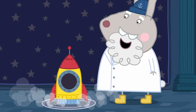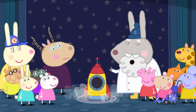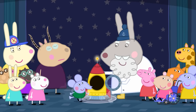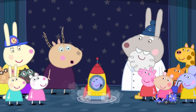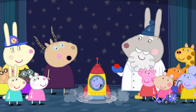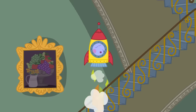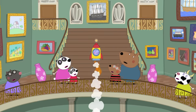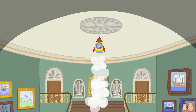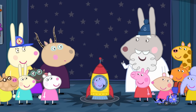Who wants to fly in this rocket? Me! It has to be someone small. There's not much room inside. I'm small! Perfect! In you get, Edmund! And this is completely safe for children too? Yes, the rocket just flies itself. No, I meant... Off you go. Oh, my goodness! Woohoo! Lucky the museum has a high ceiling! And that is how rocket propulsion works.